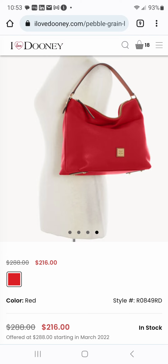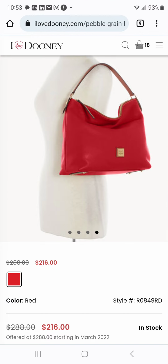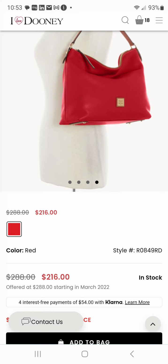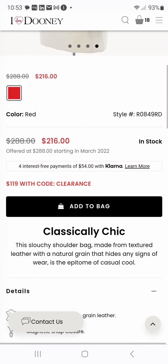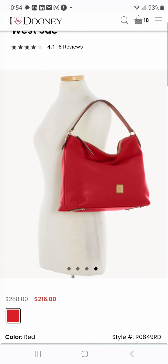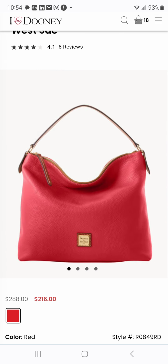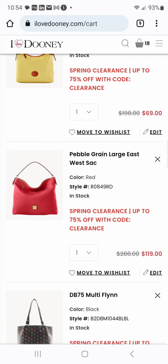Because I feel like this east-west sack is going to be a bit larger, but I'm curious. I'm going to do a comparison once I get it, because I think that's something I need to know. 13.25 inches long. This is going to be a big baby. 5-inch butt and 13 inches tall. I'm really excited. I've got a feeling that this is going to end up being my travel bag for a few weeks. Let's see what else we have.